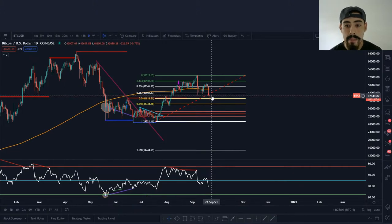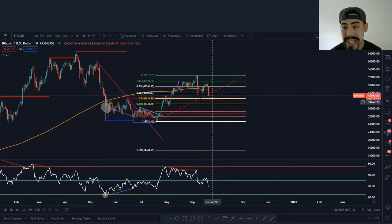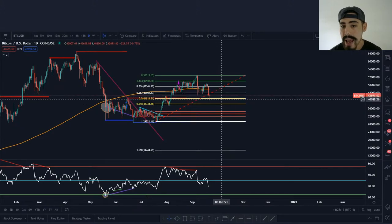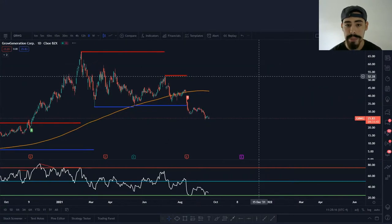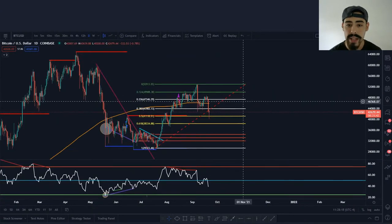PUBM, I see it going back to the upside. Bitcoin, I have it like this, from low to high on the daily. All right, let me draw it manually so you guys can see that it's not capped. From low, last level of support, to high, okay?